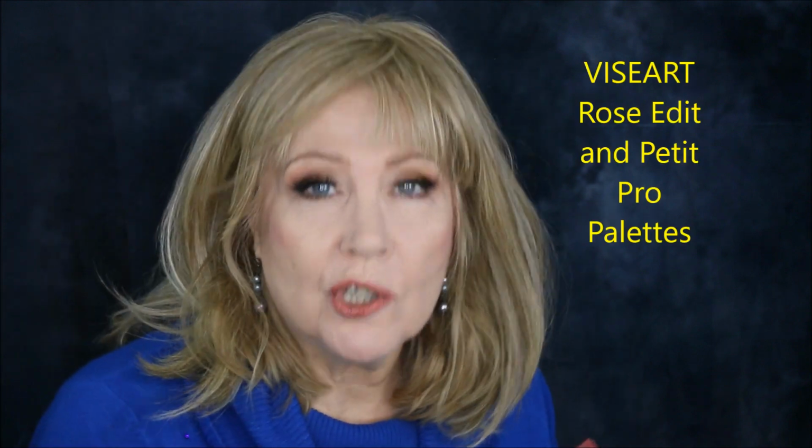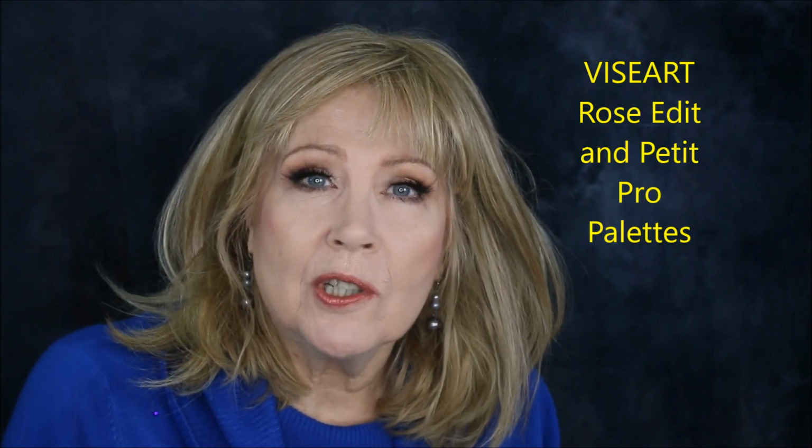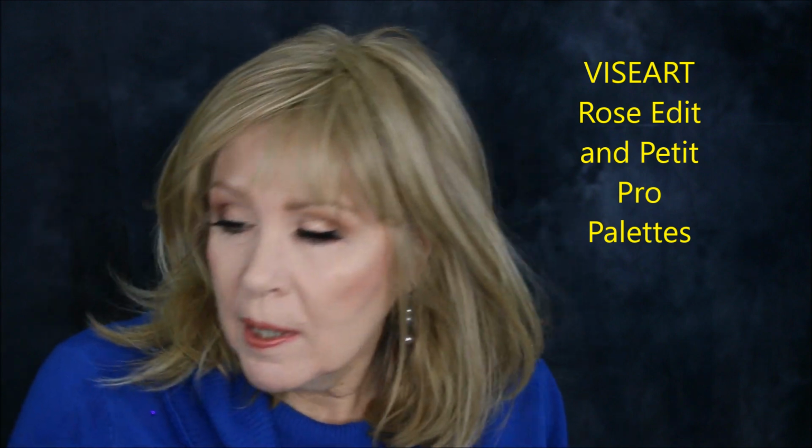I love Viseart. I think Viseart has some gorgeous palettes. I just recently gave away the all shimmer palette. It was the first disappointing thing I got from Viseart. It's all different shimmers and all different colors, and I thought, oh great, I'll have a different shimmer color for any eye look I want. But I was disappointed in the formulations of some of them, and I wound up not reaching for it very much, and I thought that's kind of a waste to have it in my collection and not reach for it very much. So I think I did give it away already.